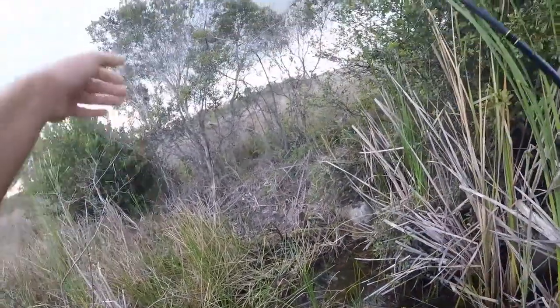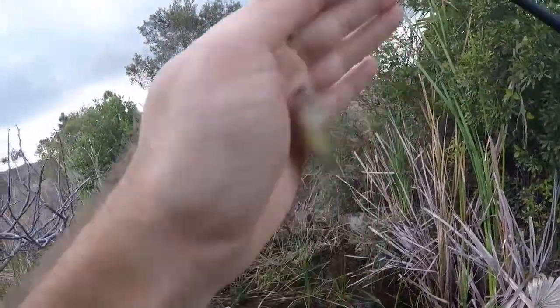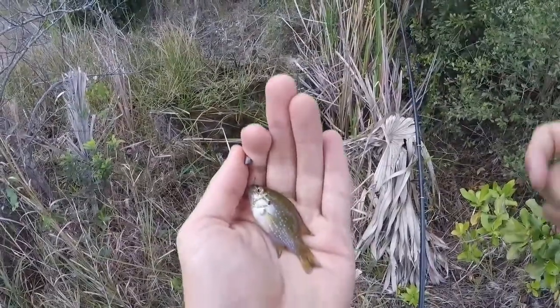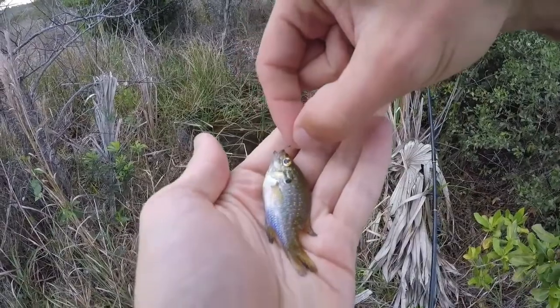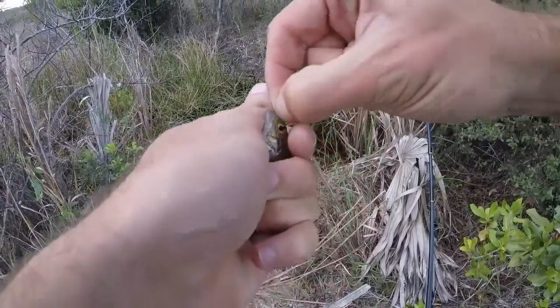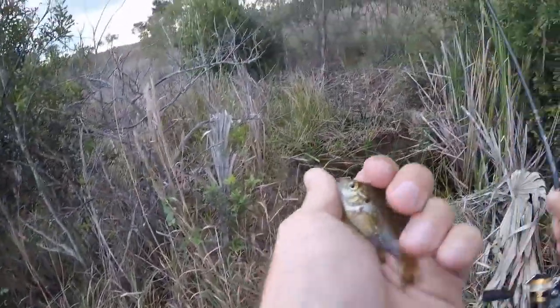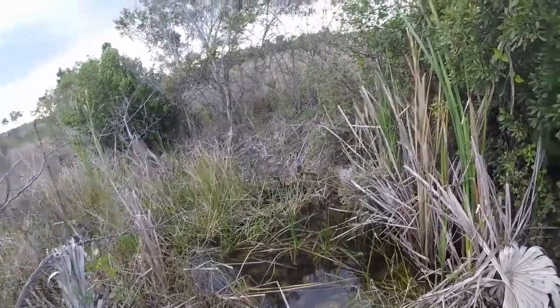Got one. Oh, what is this? No, I thought it was something different, but it's not. Just another dollar sunfish. So for a second, I thought this was a Florida flagfish, but it's not. Just another dollar, which is an okay catch. Not what I want, but it's better than a mosquito fish. But so far, it seems like all we're getting out of here are dollar sunfish and mosquito fish.